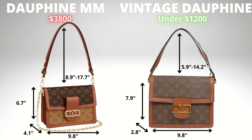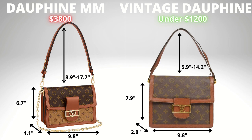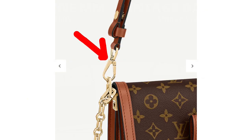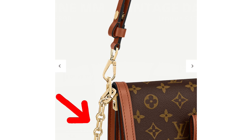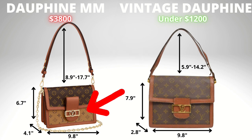So let's compare the two. I have the dimensions for you, but just to summarize, they're about the same length. The vintage one is a bit taller and the shoulder strap is a bit shorter. The modern one comes with 2 detachable straps, one an adjustable crossbody strap and one a gold chain, whereas on the vintage one, the strap is not detachable, but it is adjustable. The modern one has a magnetic clasp versus a non-magnetic clasp on the vintage one.